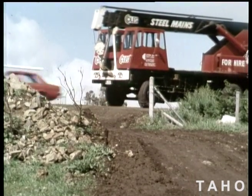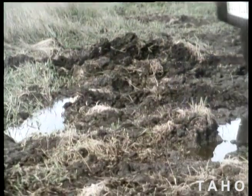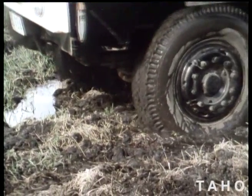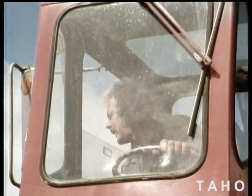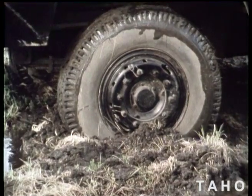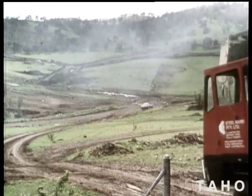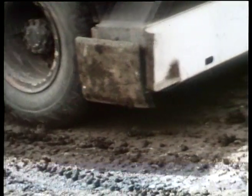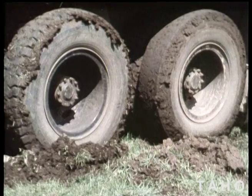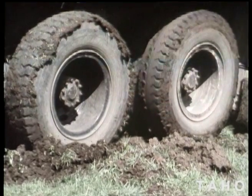Before I enter a site, I always check out the access road. Make sure the crane will get through. But I've seen guys do this. Just go blundering in. It's not the best on the machine, and you feel a bit of a galah when someone's got to drag you out.